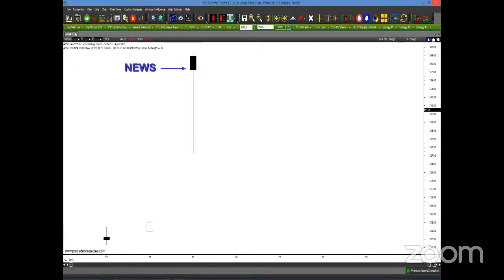Well, let's see. If we apply the PTSXT, guess what? It's in a yellow block, and it was in a yellow block the day before the news came out. Now, remember, the PTSXT is not developed or used in formatting any news. It doesn't use anything of a fundamental nature. It's strictly based off market behavior, off price, and off proprietary indicators and the relationship to one another. So how did we know a day in advance of the news?